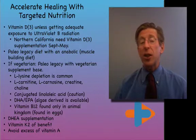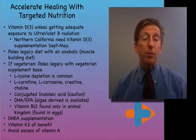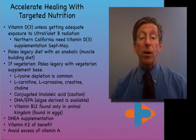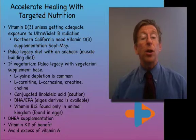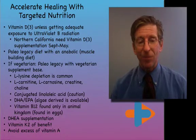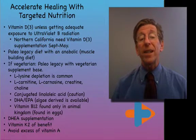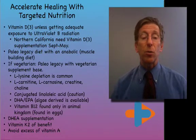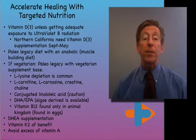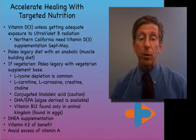DHEA, not DHA. DHEA is a steroid supplement that is over-the-counter because it is a natural product in our bodies. It can be taken particularly in postmenopausal women and in men of the same age to prevent osteoporosis and to accelerate bone healing. Vitamin K2 is recognized now to be preventive of the calcium paradox, where calcium accumulates in soft tissues such as cartilage and ligaments, the valves of the heart, blood vessels, as opposed to in the bone.